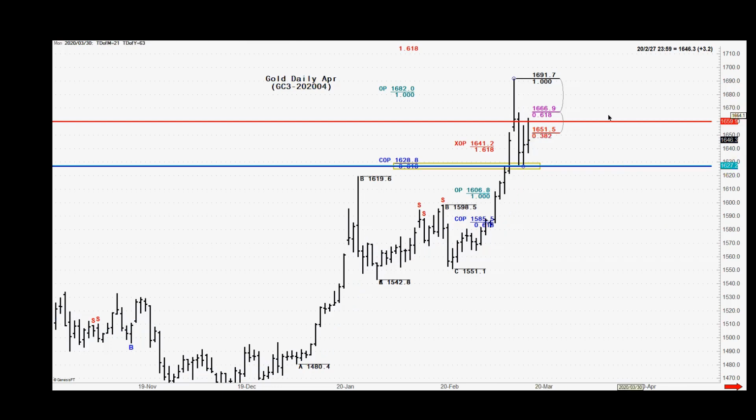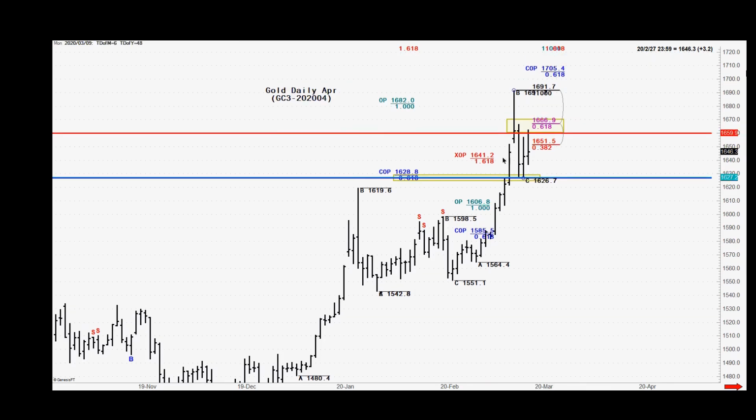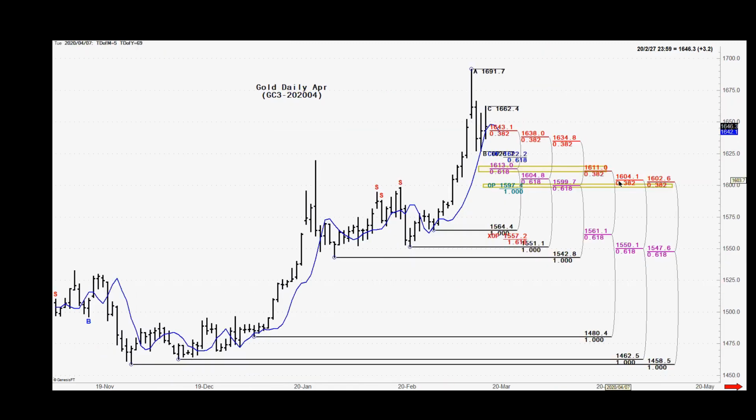We need to break through this zone over here if the market wants to continue the uptrend. Otherwise, the long positions could be at risk potentially for an ABC down. I do think the low you want to watch is the low of today. If the market takes that out potentially tomorrow, we could see a drop down into support. That's just something I'm watching tomorrow.